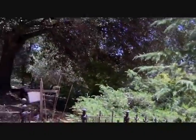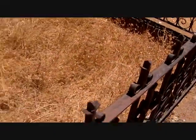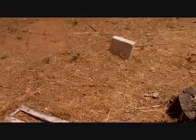There's a lot of them here that just, they're not marked anymore. The stones have been removed, or like here, nothing, no name, no stone, just a patch of weeds surrounded by fences. In here, headstone's gone, footstones there with initials, but that's it.